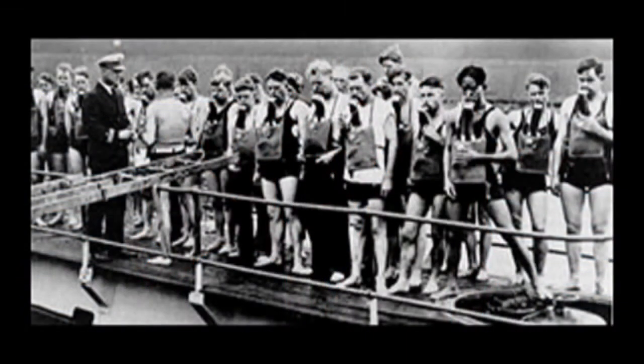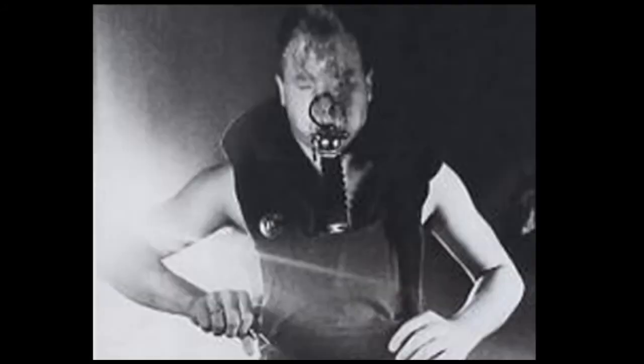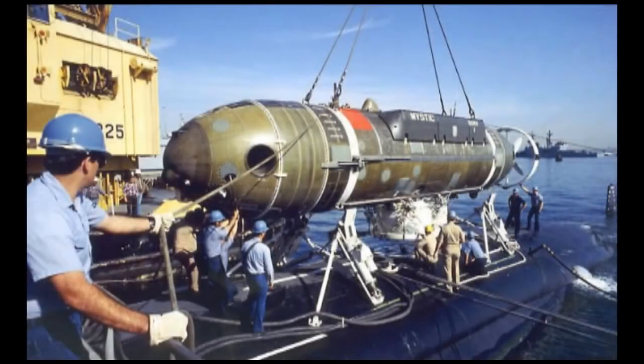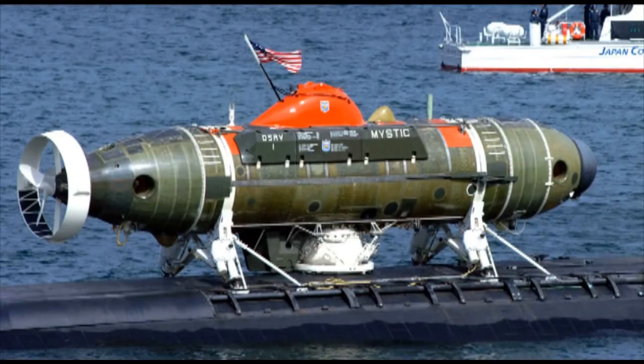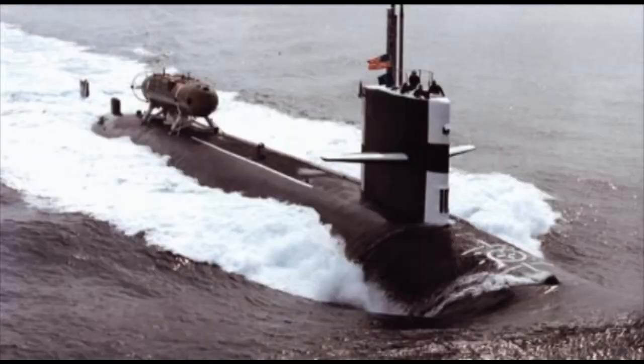While most navies developed something resembling the Momsen lung for their submarine forces, the British had the Davis submarine escape apparatus, and the Germans the Dräger lung. Momsen and the American submarine force were the only ones for years to have a rescue chamber to transport submariners from depths beyond what it was believed the human body could endure. The chamber was primarily replaced in the 1960s by the Deep Submergence Rescue Vehicle, or DSRV. The American military had two, Mystic and Avalon. They were deployed aboard modified mother submarines, which somewhat limited their reach and range capability.